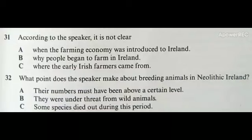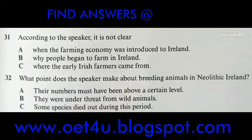Last week we were looking at the hunter-gatherers in Ireland, across the Irish Sea from England. Today we're going to move on to the period between 4,000 and 6,000 years ago, known as the Neolithic period, which is when a total farming economy was introduced in Ireland.